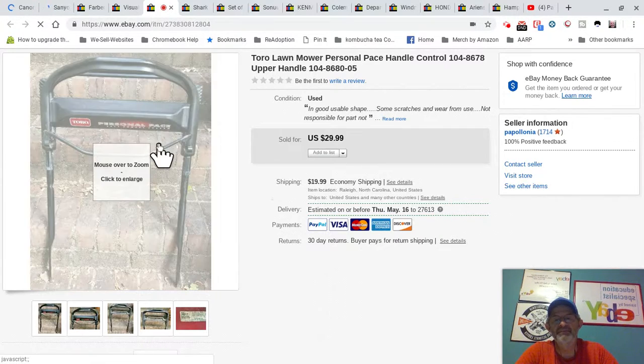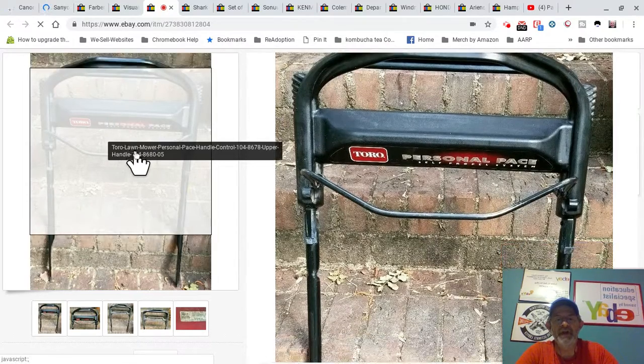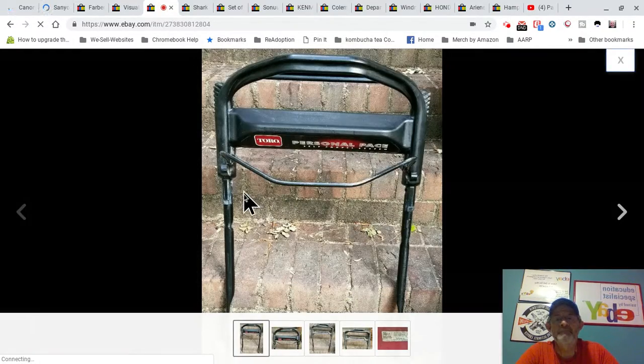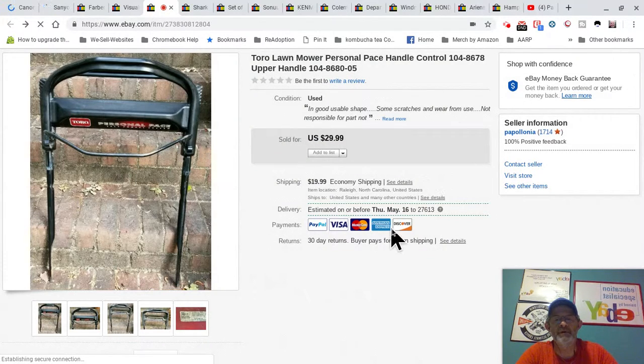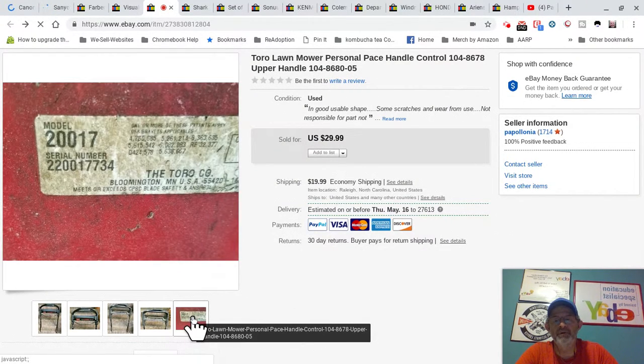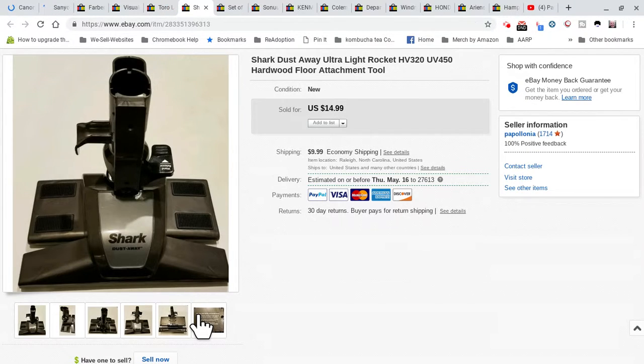I normally sometimes take this top piece off. You have to hacksaw these things off and everything, but I decided just not even to mess with that this time, and I just sold it as it was, and it worked out better. And here it is. Here's an example of what I do at the end, last picture of every item where I can get a part number off the item. That is the model number and the serial number off the lawnmower. So I did really well on this. I probably made $27 on this for something I got for nothing.